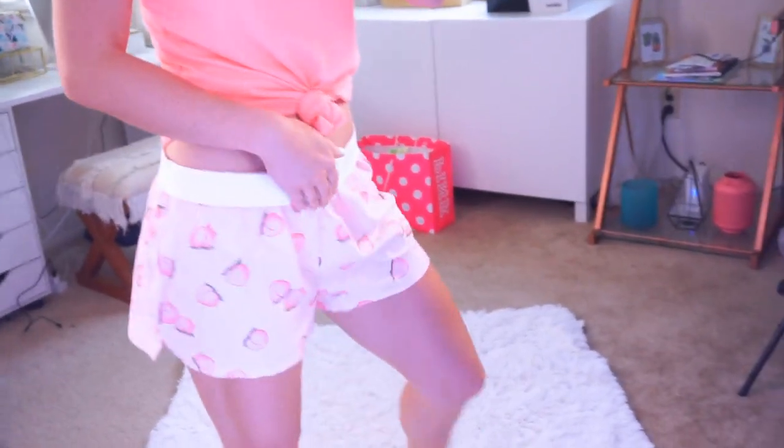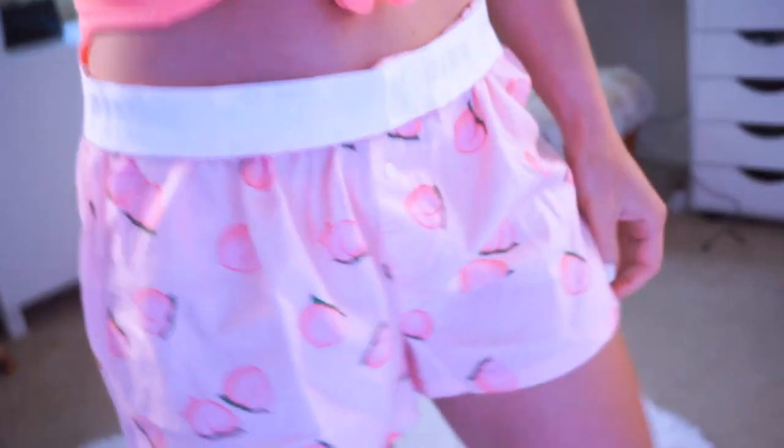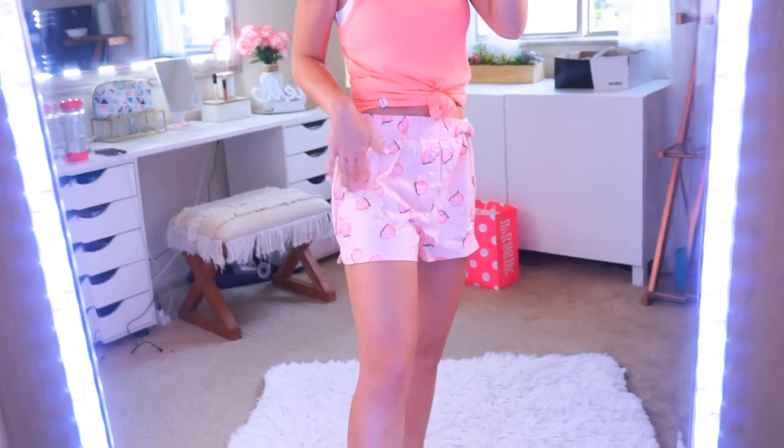Same material, same little buttons, same waistband. I love peaches. Any kind of print with fruit on it, I'm just so attracted to it. I think it's so cute and fun. How could I not pick up shorts that have peaches on them? These are so cute. And then they have these new bralettes that are so comfy, and they're so cute.